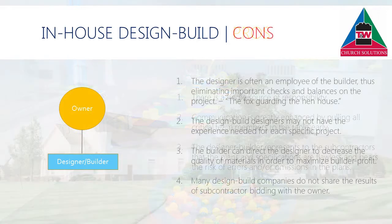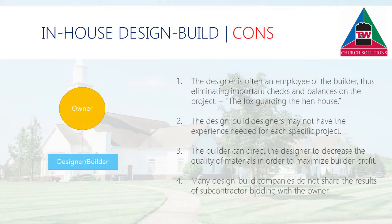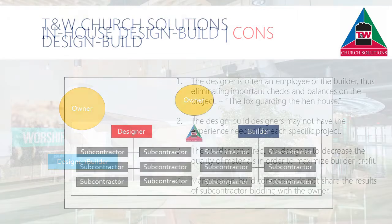The cons of this delivery system are: the designer is often an employee of the builder, thus eliminating important checks and balances on the project. The fox guarding the henhouse. The design-build designers may not have the experience needed for each specific project. The builder can direct the designer to decrease the quality of materials in order to maximize builder profit. Many design-build companies do not share the results of subcontractor bidding with the owner.